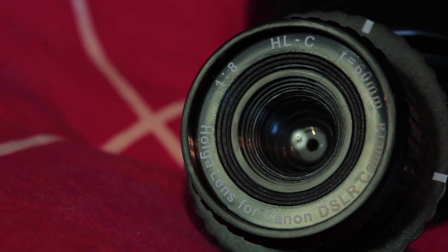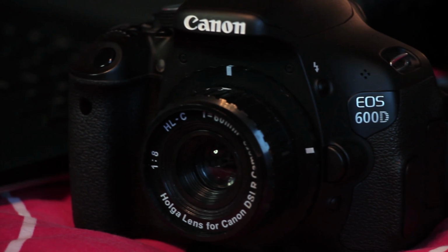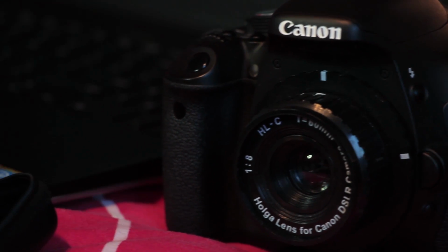This is a Holga pinhole lens, which is essentially a 60mm prime with an amazingly tiny aperture, which lets through very little light, but it gives these vignettes and a slightly crappy image quality for hipster purposes. I don't know, but it's quite nice to have, but I rarely ever use it, and I really should use this thing more often.